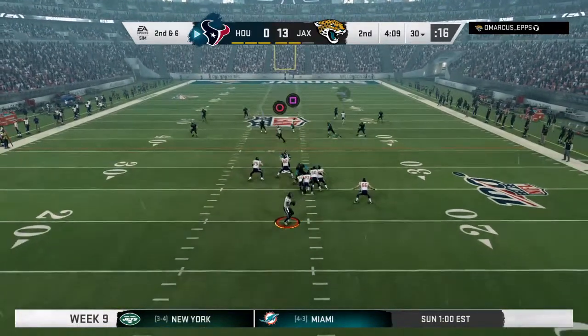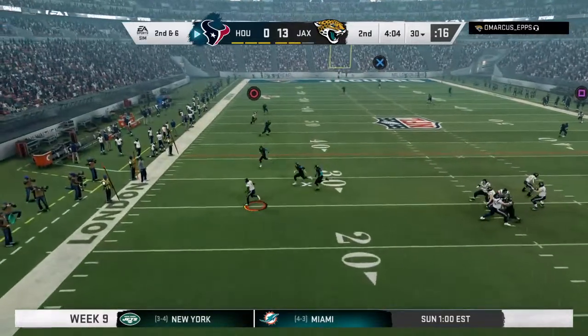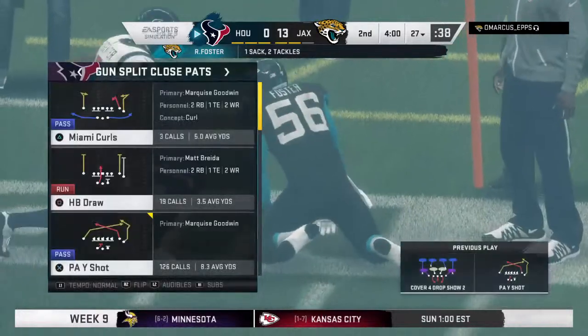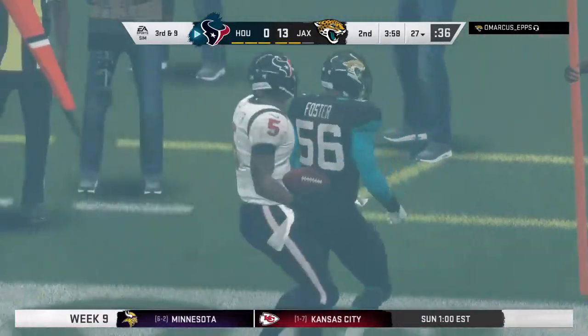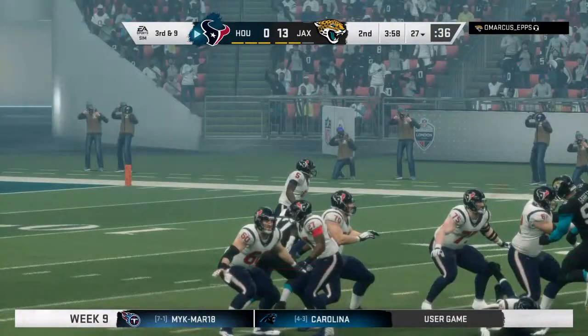From the 30 on 2nd down, Bridgewater. Buying time to his left. And he will go down left side of the pocket for a sack. Tried to get away, but could not. Reuben Foster, the former national champion at Alabama, gets in for the sack.